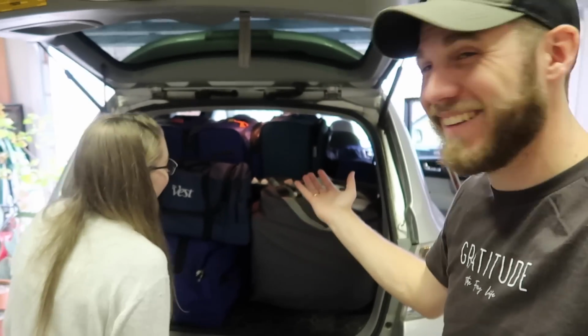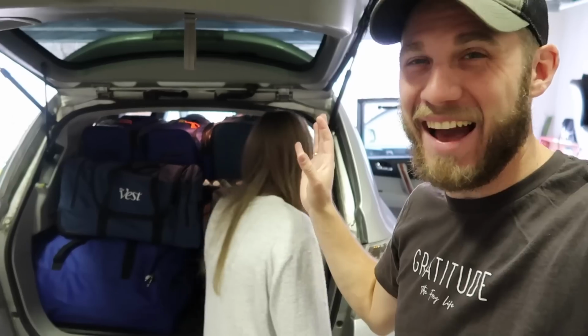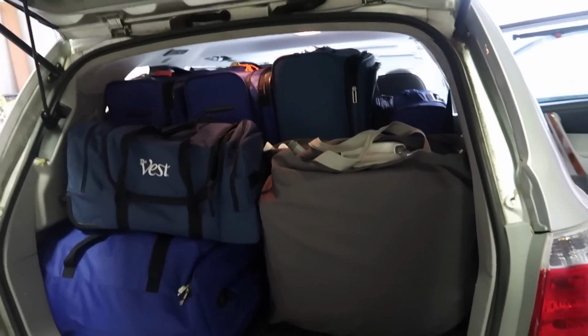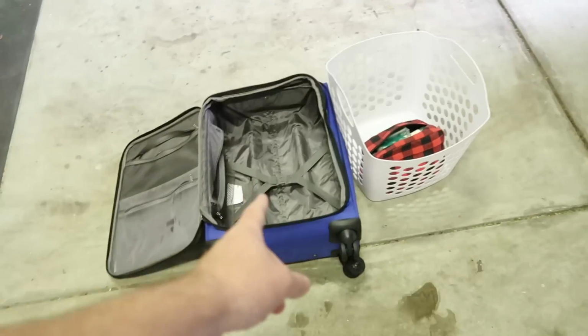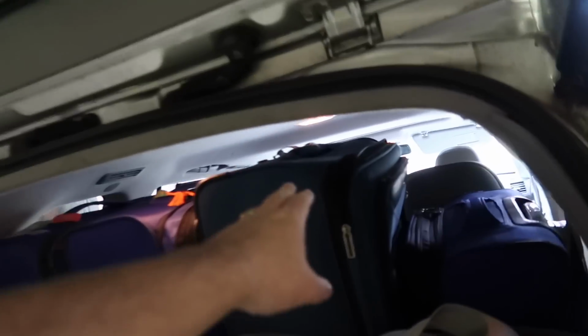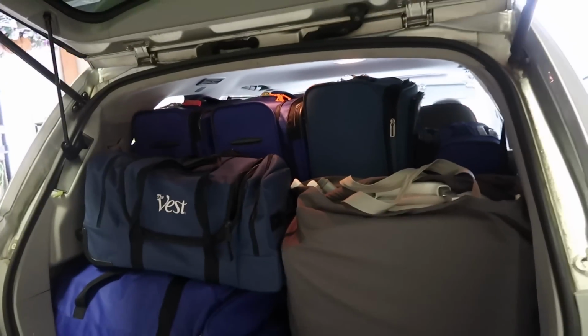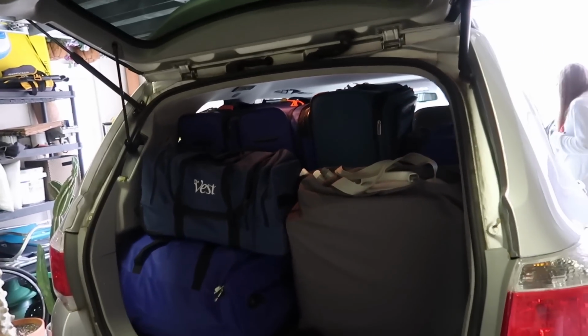The Tetris is so real. We're trying to fit everything in the car. Ooh, doggy. Well, after a good bit of Tetris and some disagreements about how to pack, we have, I think, fit everything in the car. We swapped out one of the smaller suitcases for another big one. Thankfully, we took a trip to Scotland, so we got a bunch of suitcases.